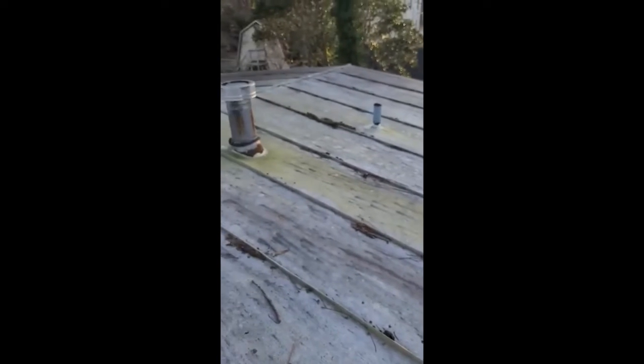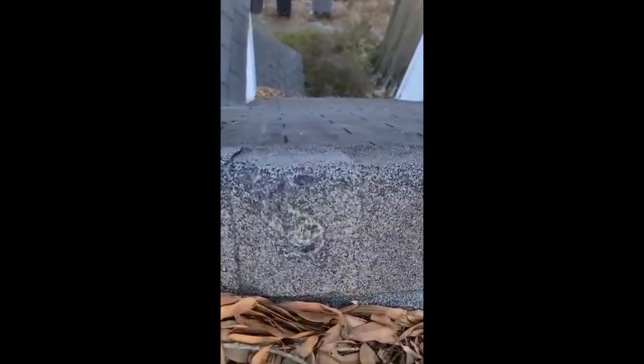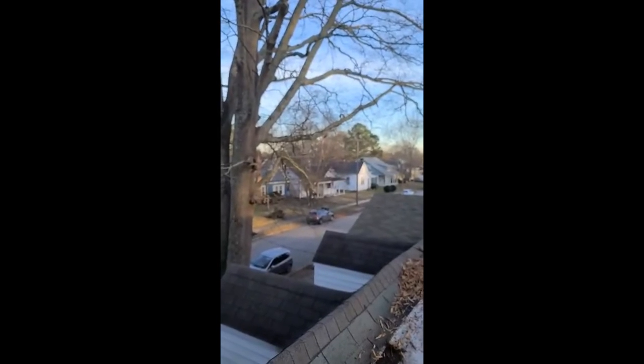View of the roof. Got a metal roof. Clean it off real well, cool seal it, and replace the front part of the house with the shingles. It's got quite a bit of damage, so these are probably original to the house. And you can see our other property right across the street.